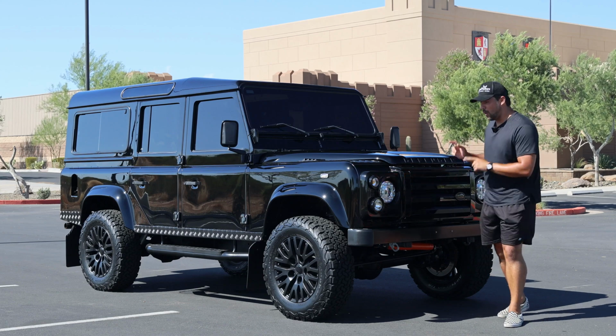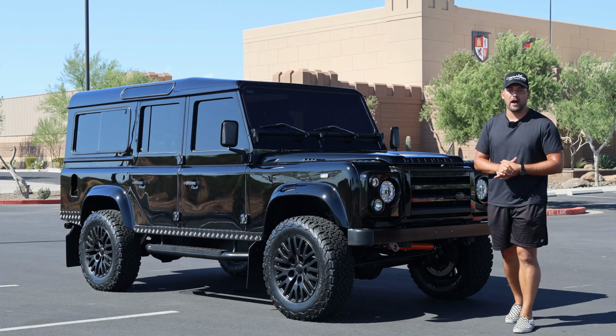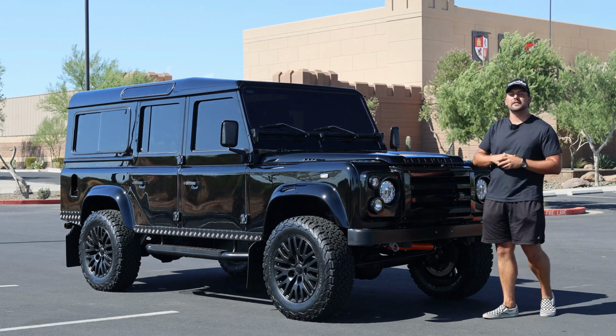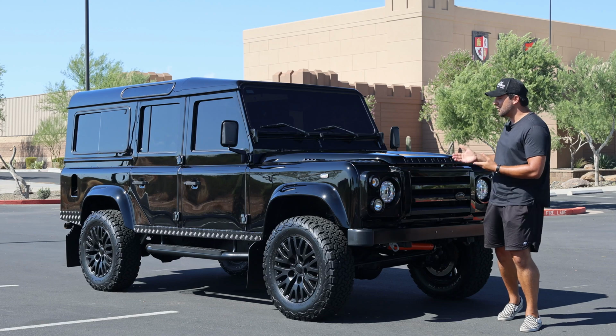But in 2020, this Land Rover was upgraded yet again with over $57,000 in new parts, including an LS3 6.2-liter V8, which now sits under the hood. But that's not even the best part. This vehicle is actually for sale.